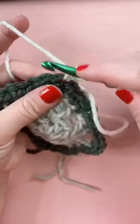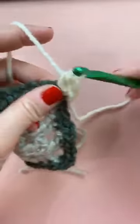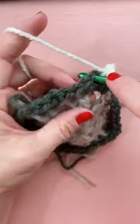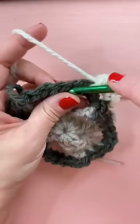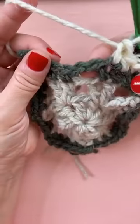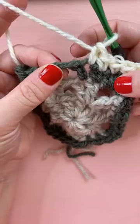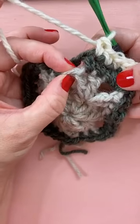And then 2 single crochet into the same stitch. So here's 1 and 2. And now single crochet in each of the next 3 stitches. Okay, so there should be 3. 1, 2, 3. If there's 4 or 2, then you know you did something wrong in the last round. So there's my 3 stitches. Here's my chain space. And now it says working behind the chain 2, which is this right here, double crochet in the chain space on round 2. So that's this chain space right here.